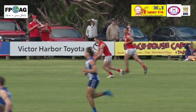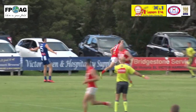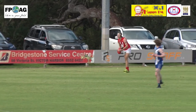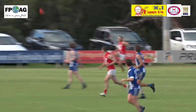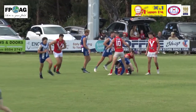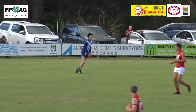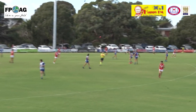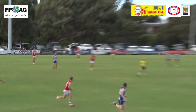And Strathalbyn now have got a chance to put the ball right down in their scoring area. Duffield takes it. And Duffield comes out, takes the mark down in the half forward line, kicks it out. There's a big bloke out there. He's taken some marks for Victor. Number 25, I think it was, and that's Jade Cooper. Cooper puts it into the centre half back area, and the mark has been taken by Victor.